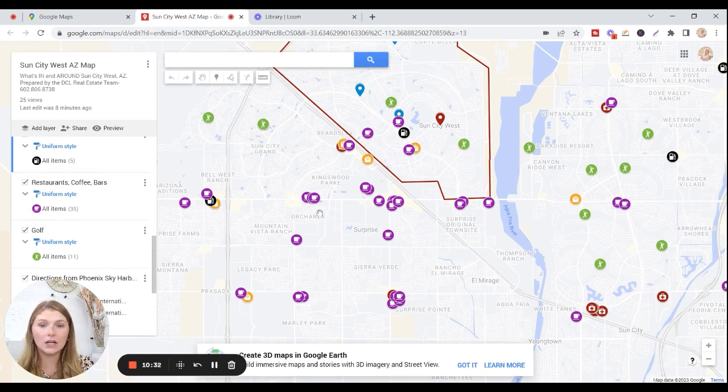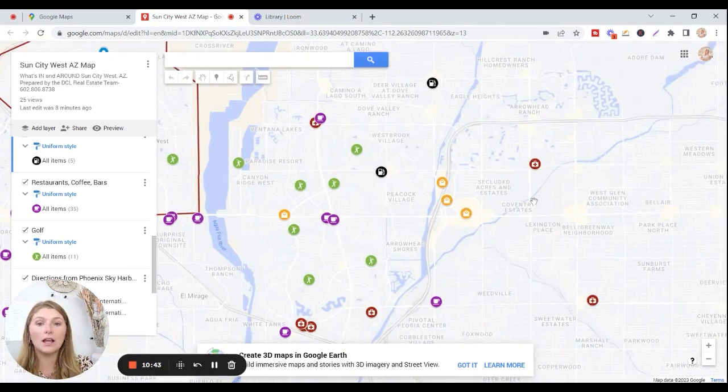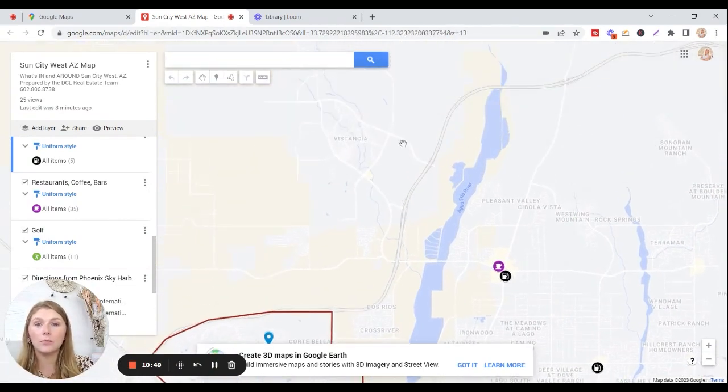So you go across here, you go along Bell Road here, you go a little bit more south into the city of Surprise, or you can go a little bit more east into Peoria. There's also a lot in this area as well as this area. And up here in North Peoria in Estancia, there's a few places as well.